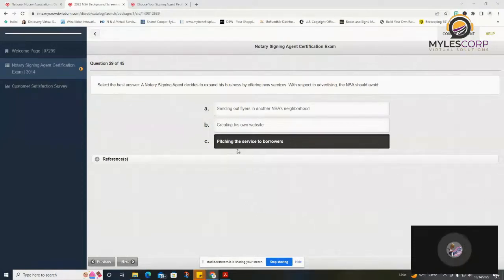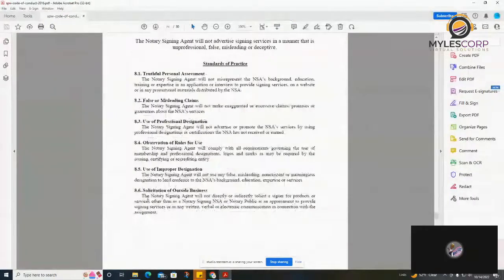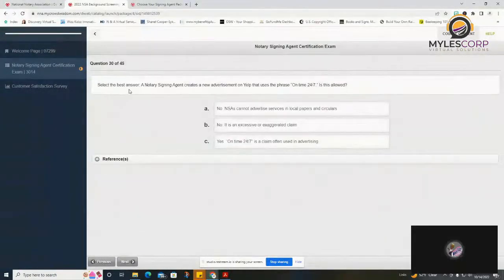Okay, so you don't pitch services to borrowers. You can create a website and send it to others, I guess, but let's see 8.6. What does 8.6 say? Notary signing agents will not directly solicit signers for products other than notary signing or notary public appointments, whether written or verbal. See? Exactly. Next.